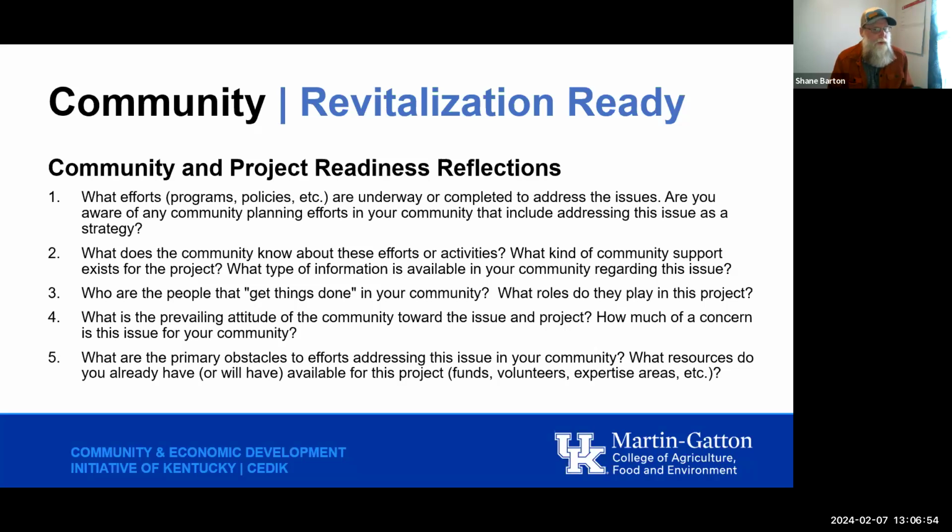If we're talking about brownfields or abandoned, vacant, derelict, underutilized buildings, there may be things you've already done or policies you've already implemented to approach that topic. Are you aware of any community planning efforts? Have you done any visioning or redevelopment planning that addresses this issue at hand? What does the community actually know about these activities, if you have completed activities or made progress towards creating that plan? What kind of support exists?